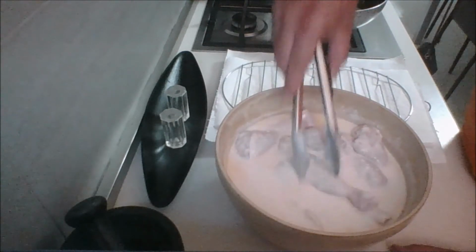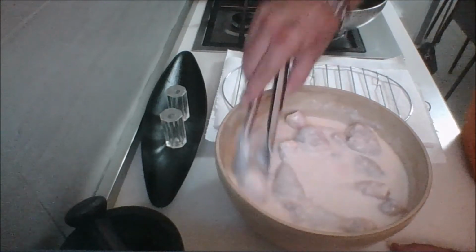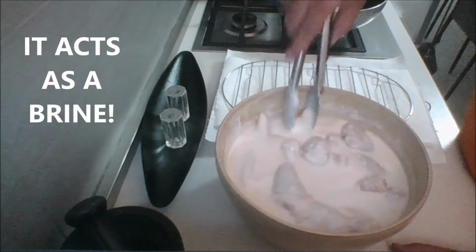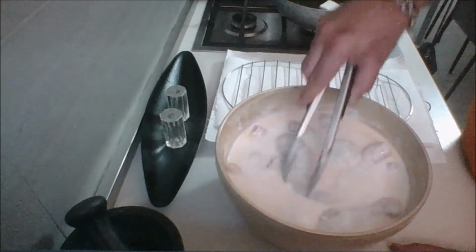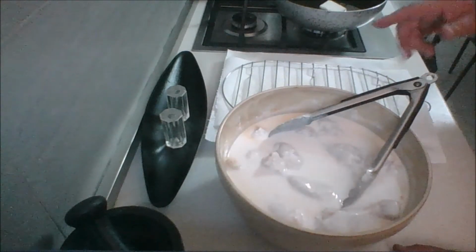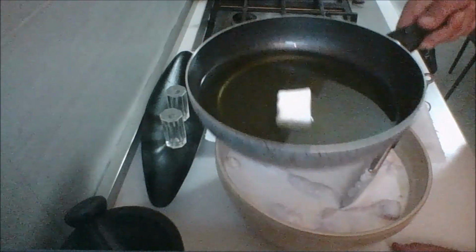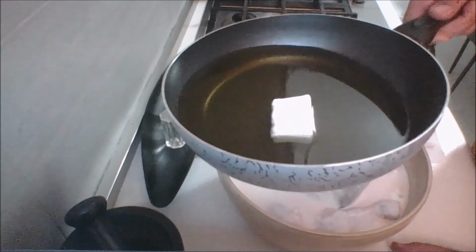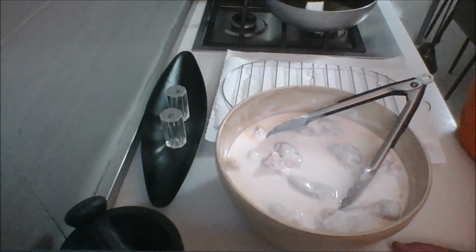Why do we marinate southern chicken or any fried chicken in buttermilk? It breaks down the cells. It makes for a really tender, moist chicken inside, and it adds flavor. So I have all my chicken marinating here. In the background, I have a large, deep skillet with some vegetable oil and a chunk of lard for good measure. The lard is, I think, more traditional, and that's why I've added it in.